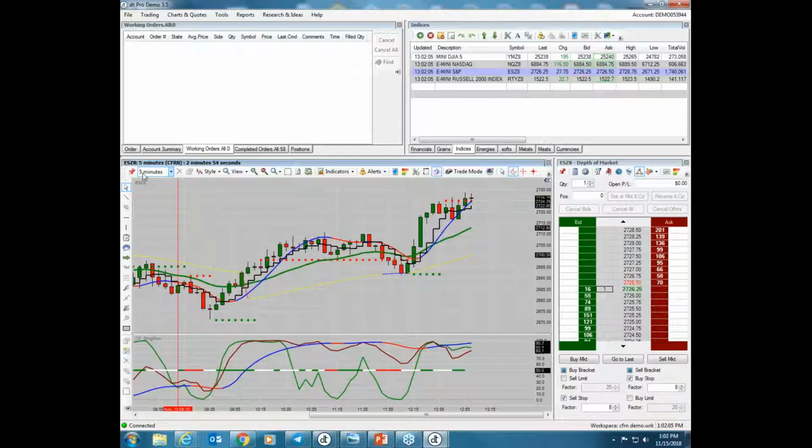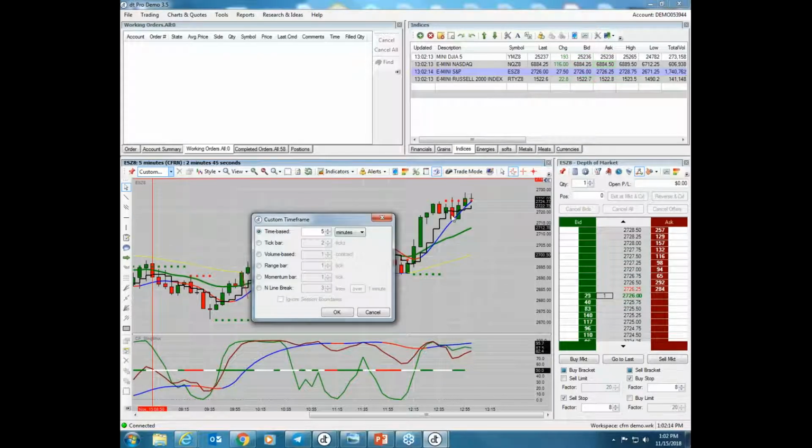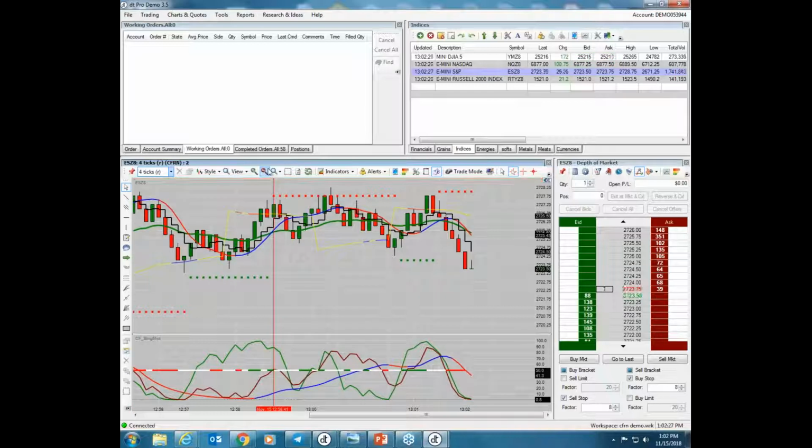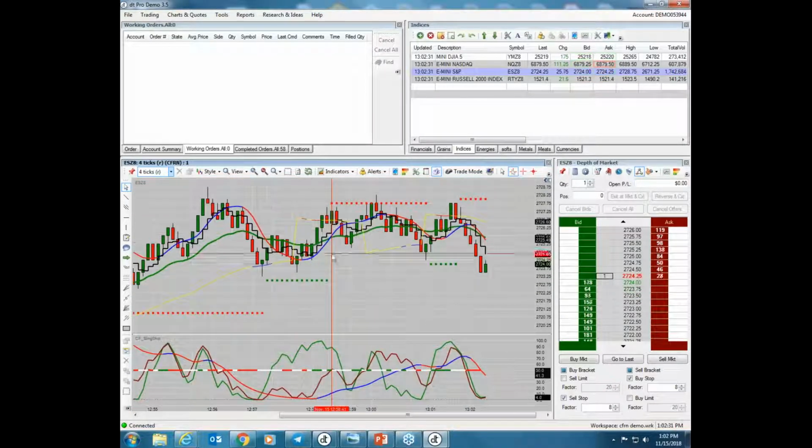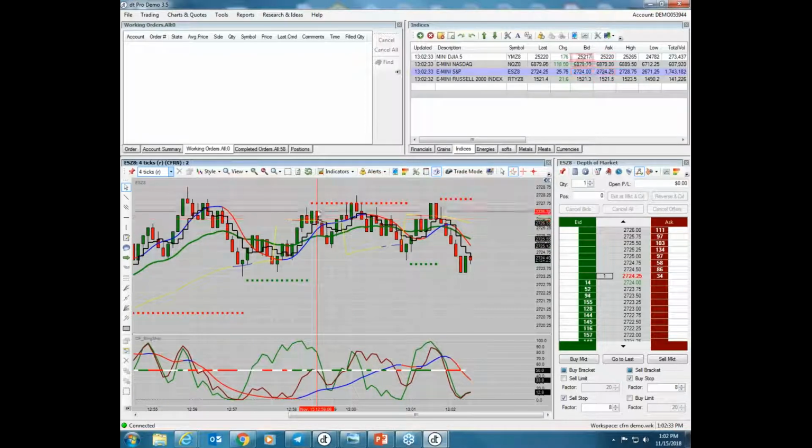So the way to do that is the time frame is up in the upper left-hand corner of the chart. There's a drop-down box here. Left click on it and select custom. Little box will open up. And select range bar right here. Make that one look like a 4. All right, then hit OK. Okay. Now the chart will really start smoothing out. Okay. What this is, the height of each candle is 4 ticks in height.